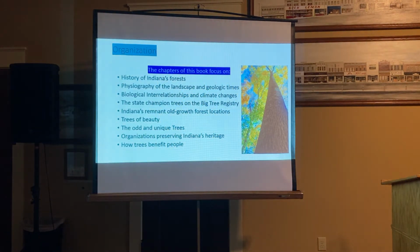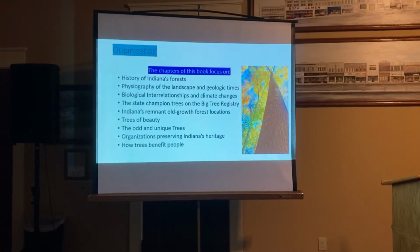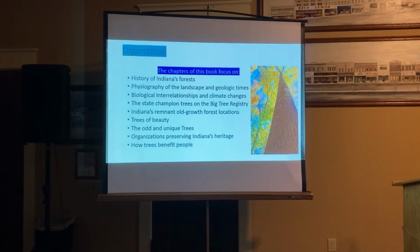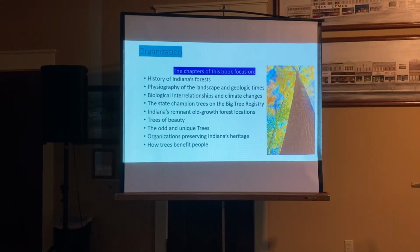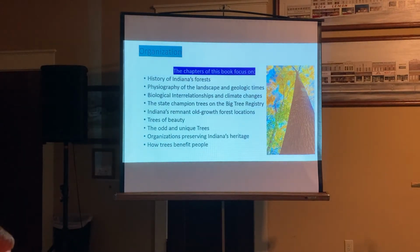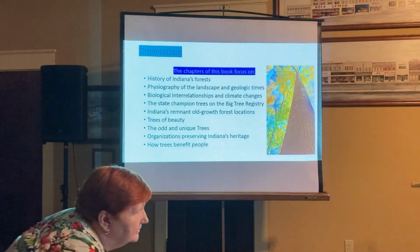The organization of the book was the first primary thing to accomplish. As I said, I did not want to create or recreate something that had been done before in same old format. And there are several good, wonderful books on Indiana trees, yes, but I wanted to do something a little different. So I've incorporated several things together in this book. First, Indiana's history is, of course, what we're all about here tonight, too.